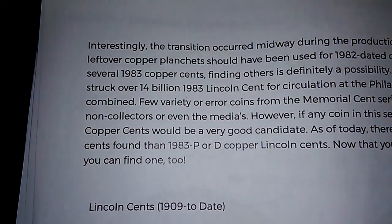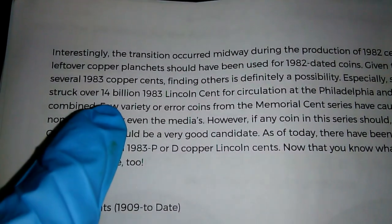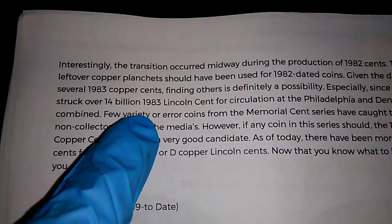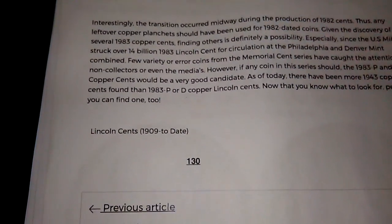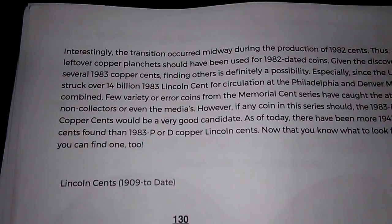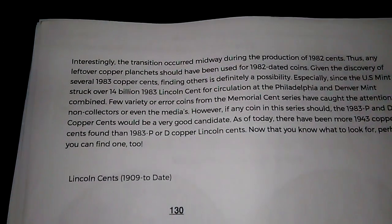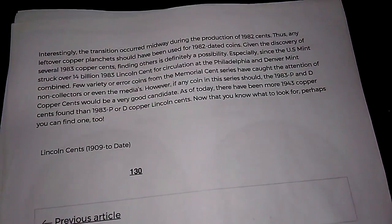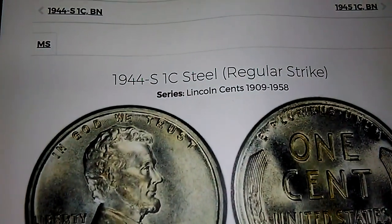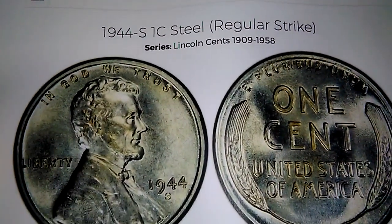The interesting thing here is you see right here in 1983, the United States Mint struck over 14 billion 1983 Lincoln cents. So, like I said before, if this penny is authenticated to be the real deal, it will be the only penny out of 14 billion that's found to be struck on a copper planchet and struck with the large date dies. Okay, moving on. To give you a classic example, if you find a coin, and it's only 1 or 2 that's been found, it's worth quite a bit of money.